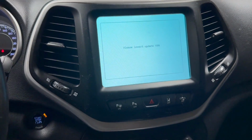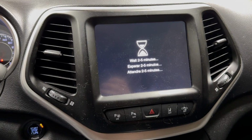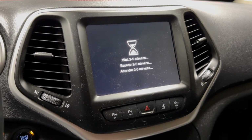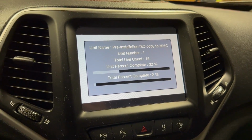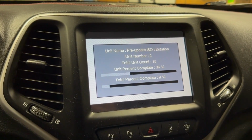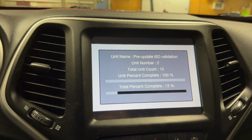Well, the original USB didn't work, so I stuck a newer one in, a newer update. See what happens with this one. See if we can get this thing to work, or maybe I screwed myself. I got a different firmware here, so let's see what happens. Just going through all this. Can we get past step 4? We might be making progress. See if we can get past that step 4.